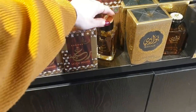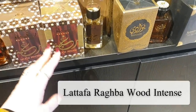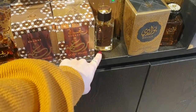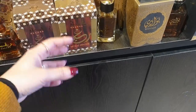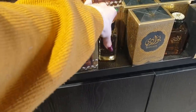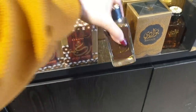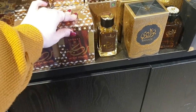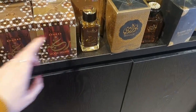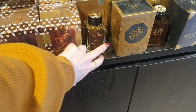Okay, so this one over here, this is the Raghba Wood Intense, and it's a flanker of the original Raghba. It smells like Raghba, but it's more intense and more decadent and more woody. So you've got more oud in here. And this one does have a price. It's $45 for the big bottle, so that's a pretty good price. I really do like this one. If you think Raghba is too sweet and you want something a little bit more woody, I would definitely go for that one.